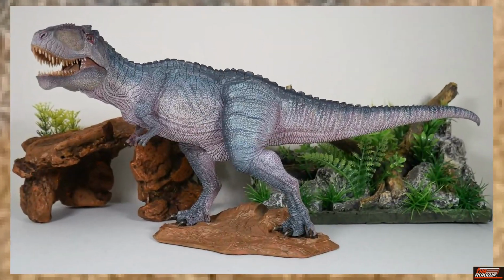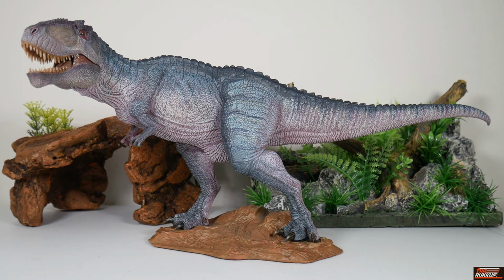And here I have Behemoth the Giganotosaurus by Nanmu Studios back on his display base. And to sum it all up, I got this critter. I went back and forth for a few weeks before I finally decided, you know what, go on and get it. You know you want it. If you keep revisiting the idea in your mind, go ahead and get it. And I did get it. I'm glad I got it.